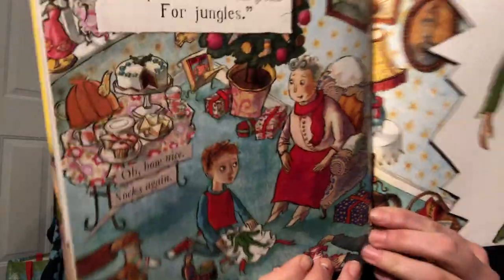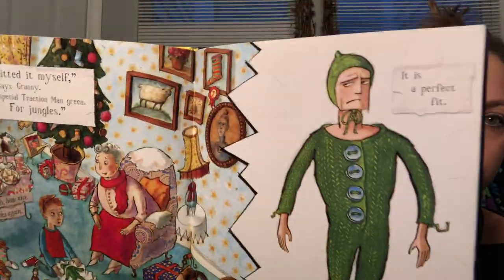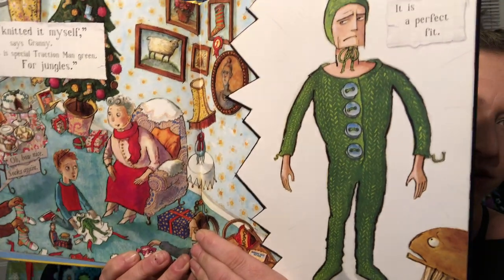Okay, so there he is opening up the present. And there is Traction Man, super, super excited about being in his new outfit. Looks very happy about it.